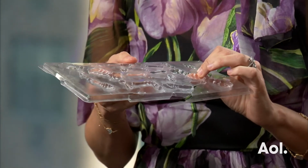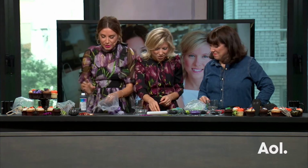I assume you use the real white chocolate, not the crap that they sell in those. Callebaut white chocolate is great. But you can find it at Sur La Table. There are so many specialty stores now, you can get great white chocolate.